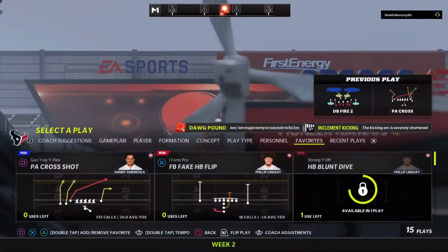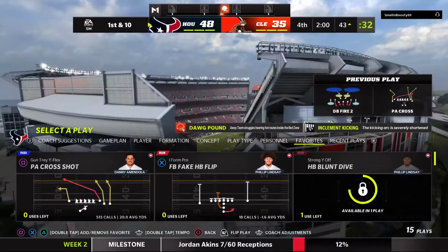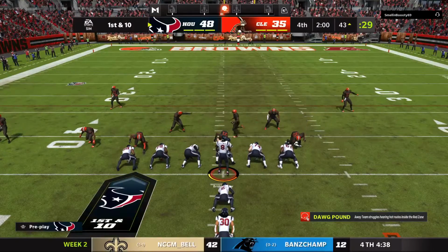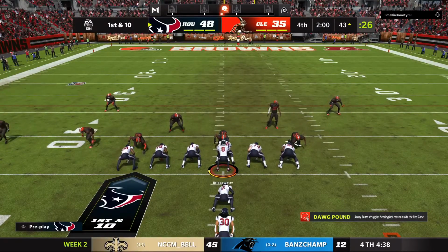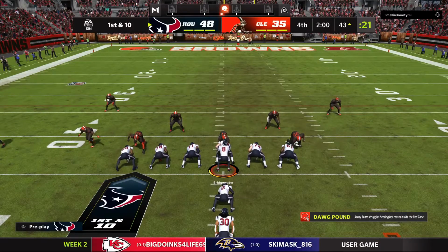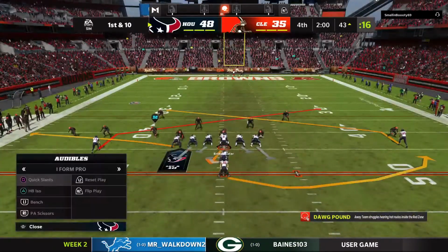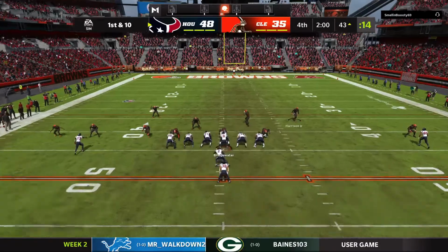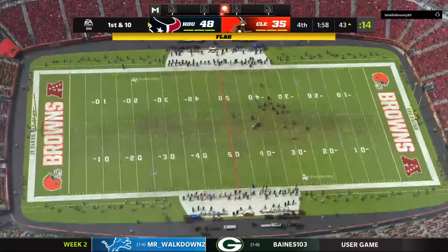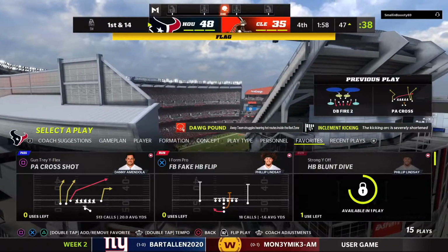All day, baby, let's go. Let's go. So the big play gets him across midfield now for 1st and 10. They'll try and run some clock here as they keep it on the ground. So that one will be accepted.